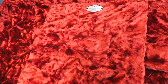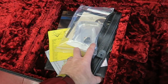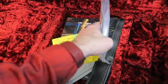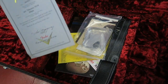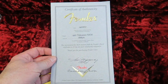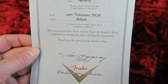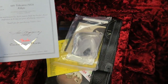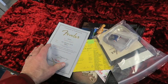Let's look through the case candy and see what all it comes with. So it has all your case candy, your strap, your ashtray cap for it, all the good stuff. It has the little certificate of authenticity that it is a '67 Tele, NOS, and so on and so forth. Let's see if y'all can get a good view, I don't know if it's focusing well, but really an amazing guitar. I'm so excited to be the owner.